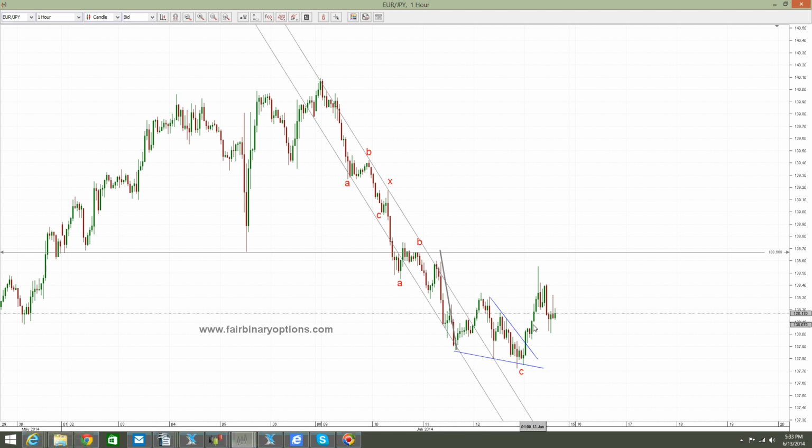breakout out of this falling wedge, and the logical thing to do now, or the reaction to the upside, would be to target this moment in 138.66 as a minimum, and then the next target to the upside should be the X wave. The same reasoning or the same arguments apply to the Euro US dollar as well, as the Euro US dollar is somehow in the same position.